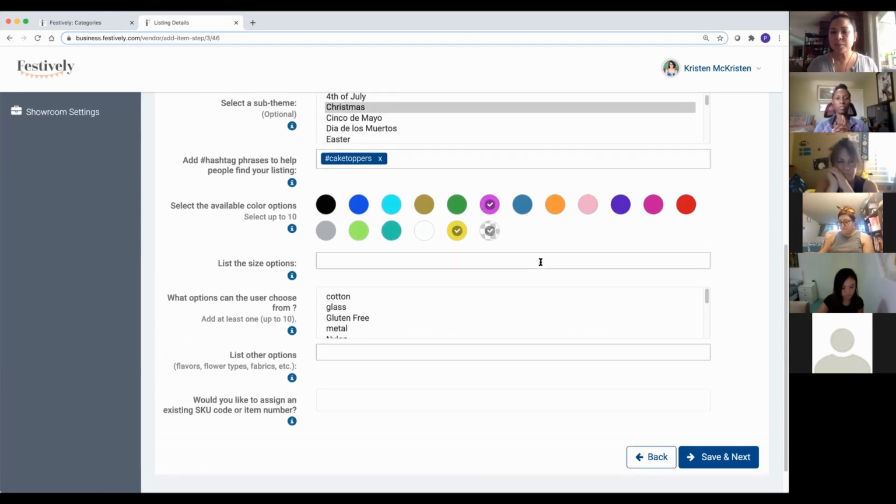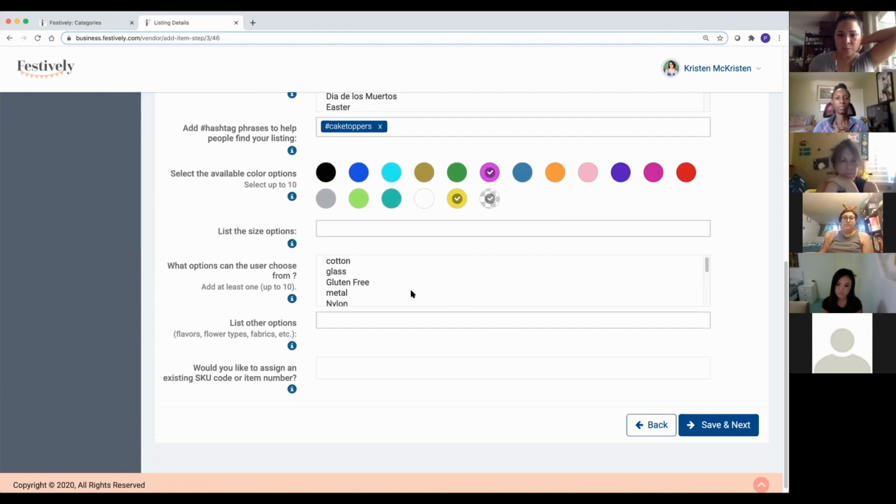Size options. This is really if you have products that are the same, that all cost the same price. So for example, t-shirts are small, medium, and large. If you have different size options and they're different prices, I would say create a different listing for the other price or the other size that you have. Then you can also add other options, like what other options customers can choose from. You can select from here, or you can list other options.